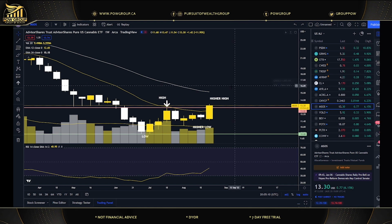So we're not 100% sure. We have a pretty good idea who the winners and losers could potentially be in the US, but it's still early, right? And they're not operating under a legal blueprint yet. So a lot of uncertainty still in that neck of the woods, right? So MSOS looking really good though.